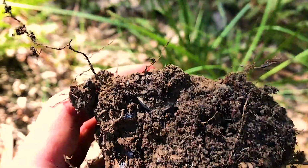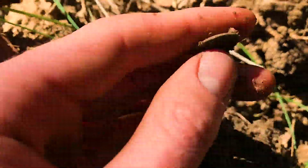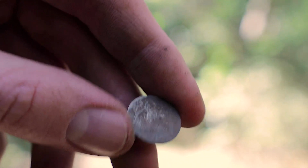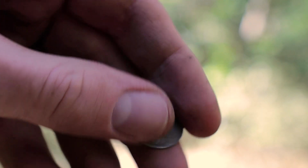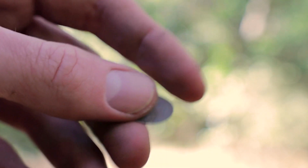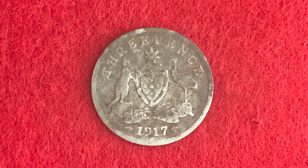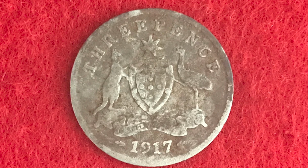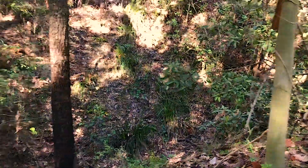Look at that. Alright, let's crack it open. Oh yeah. That's for sure a George V, I'm pretty sure. You can see the crest on it. Very nice. 1917, that's right in the date range as well. Oh, that's great. Look at that. That's right in the range this mine was used. So that is great evidence of this mine shaft being in use.